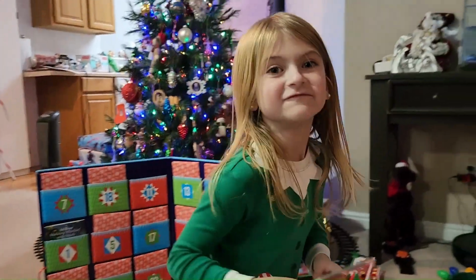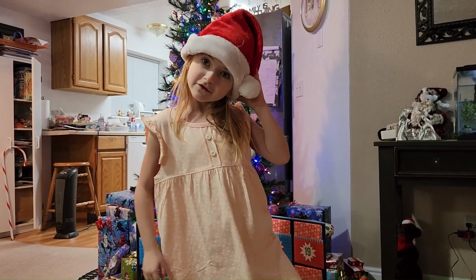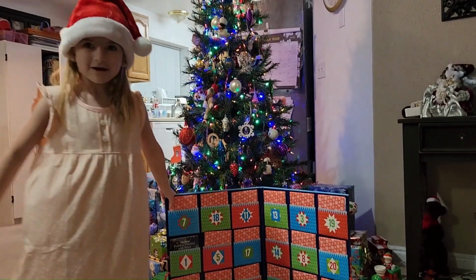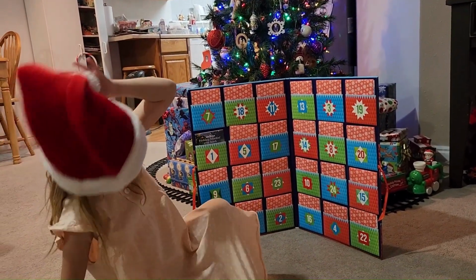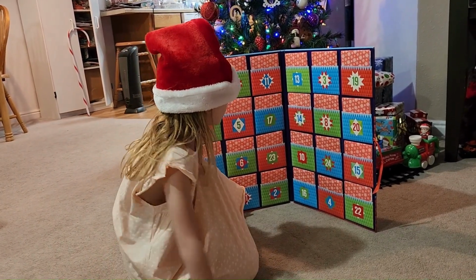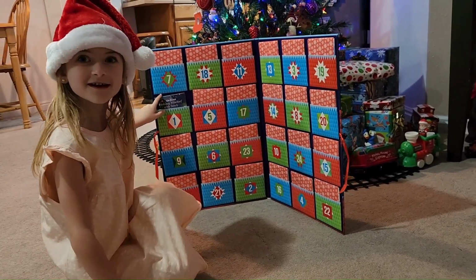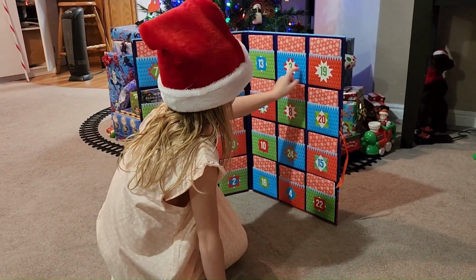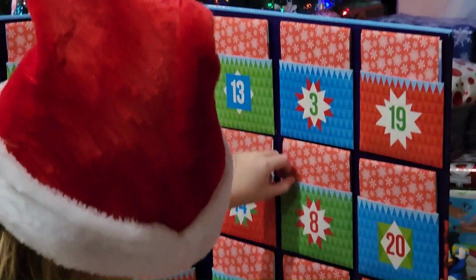Here's some more. Bye. So, I'm not the real Santa, I'm just Scarlett, but I'm just wearing this fuzzy Santa. Say, what is that? What is that? Every day, but there's a small pen. Tell me if you see which one should I open. Because I don't see it anywhere. Tell me! I'm looking. Are you looking too? I see it.